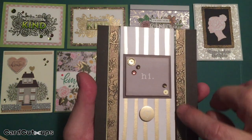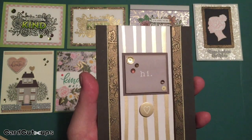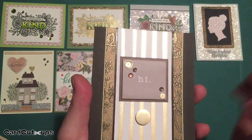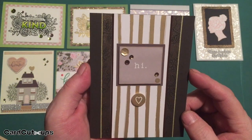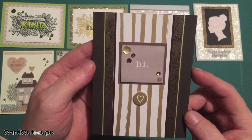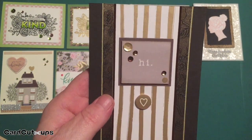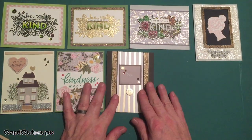I did use some peel-off stickers. These are Love from Lizzie peel-off stickers in chocolate brown, and these are the soft gold peel-off stickers. Used those peel-off stickers from my stash. It's just a simple hello card. Actually, a hi card. This is one of the stickers from the sticker sheet popped up on a foam dot. Nice, masculine, straightforward hello card.